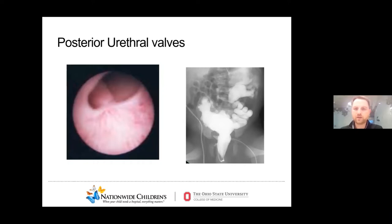The VCUG picture on the right is a patient of mine who really has devastation of their urinary tract. If the posterior urethral valve was in this region right here, you have a dilated posterior urethra, a very abnormal thickened bladder wall with diverticulum and trabeculation, and dilation of the upper urinary tract as well, signified by bilateral high-grade hydronephrosis. You can even see, likely due to high pressure, some pyelovenous backflow here. So these kids have the potential for very significant kidney damage from a very simple appearing obstruction of the posterior urethra.